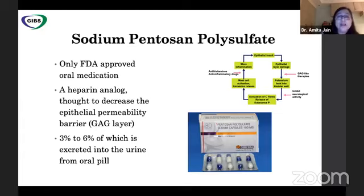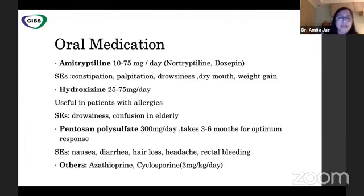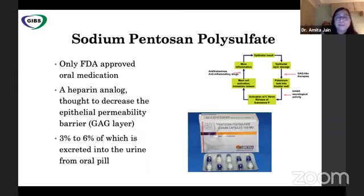That's the reason some of the studies have not shown promising results, and even some guidelines have stated that it's as good as placebo, which is not correct. We have seen very, very good response in many of the patients. Though there are some side effects, these are usually mild: nausea, diarrhea, and hair loss, which is usually reversible. Other medications could be azathioprine or cyclosporine. Cyclosporine is especially useful in those patients who have active Hunner's disease.